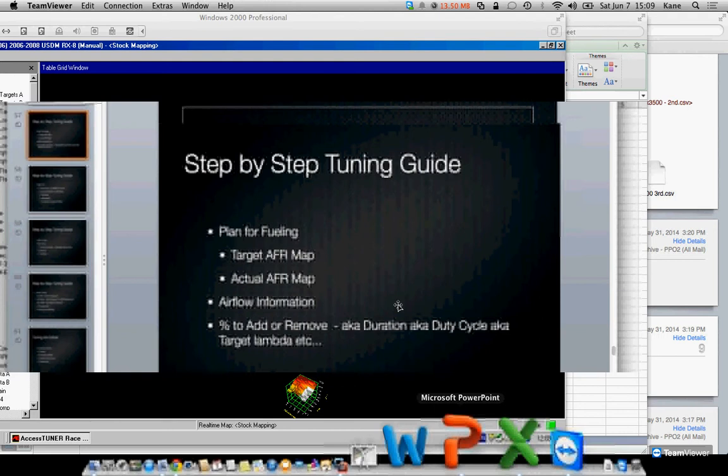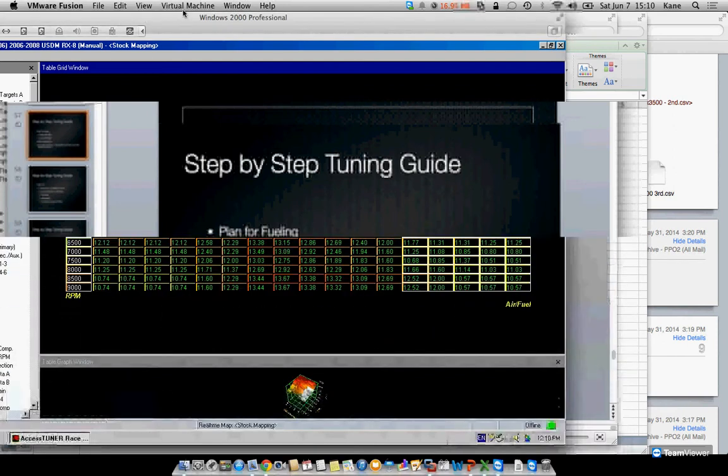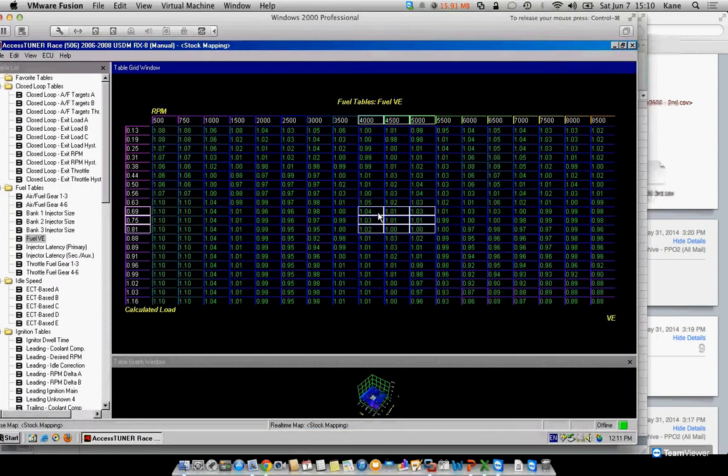Let's wrap up the rest of this real quick. I skipped a bunch of slides and stuff we already went over during the exercise. Once you start working with those AFRs, keep in mind what's called interpolating. If you've got the fuel VE map up and you need to make a change here, here, here, and here, that's what you have the logs for, those four specific cells. If they're all trending the same, you want to interpolate them, meaning you do that whole box at once.